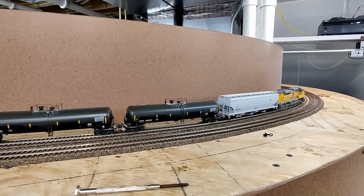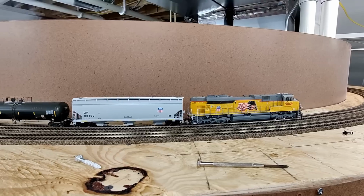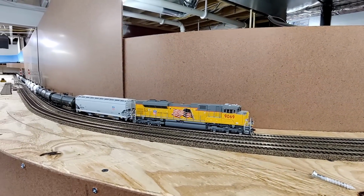This particular one is SD70ACE, and it's by Athearn.